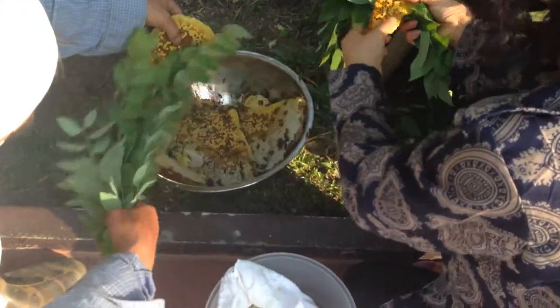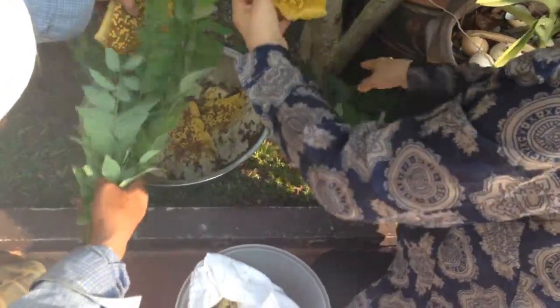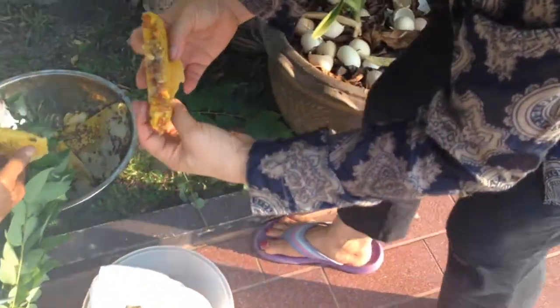How long has this nest been here? This 1 month. But they built all this in 1 month. What's that long?